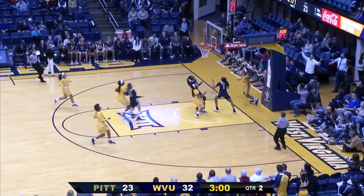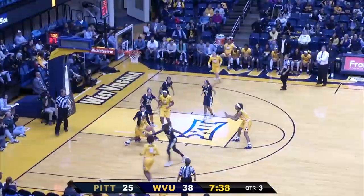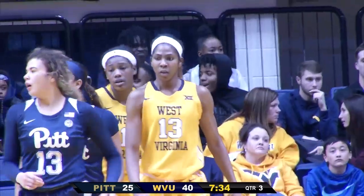Turnover, here's King coming down the lane. Kisses it off the glass after a turnover by Pitt. Ray kicks out. King had a look, foul line extended instead. Dribble drives to the cup, scores it though. Right window and draws a foul.